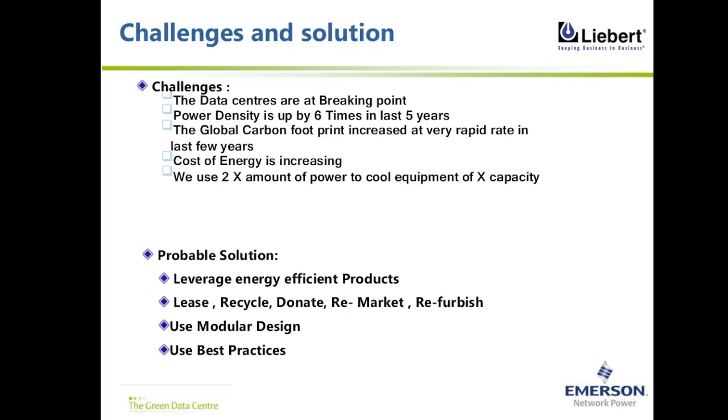But then we know a lot of these words like recycle, lease, remarket, refurbish, but how much we use it, again big question mark. So we have to take all these things in our day-to-day life into consideration while deciding big numbers for capex or opex for the company. So lease, recycle, reuse is the buzzword again.